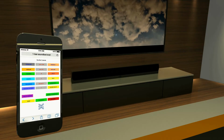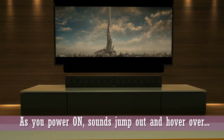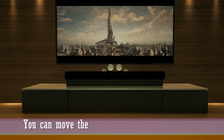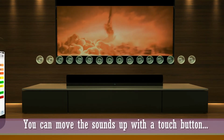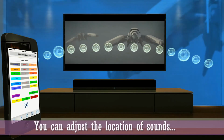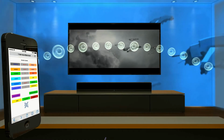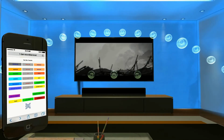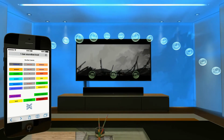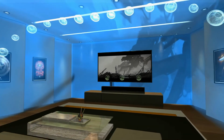Now, take One Bar. As you turn the power on, you'll hear that the dominant sounds appear to hover over the soundbar. With the 3D up or down button, you can make the sounds move up or down. You can keep clicking the 3D up button to hear sounds moving upward. Soon you actually hear sound coming from the ceiling and side walls. At one setting, you'll hear audio totally dispersed around the room, which makes the room sound exactly like a movie theater.